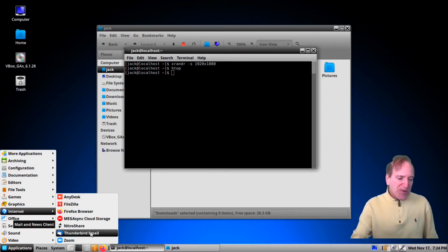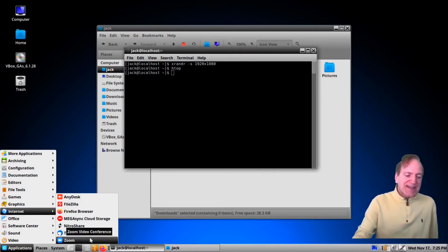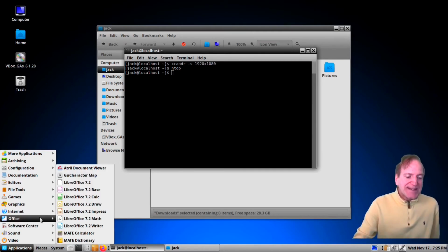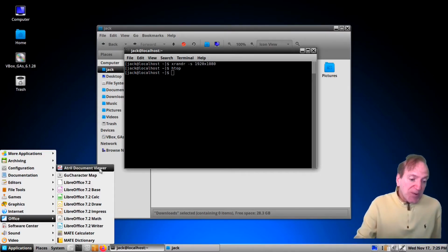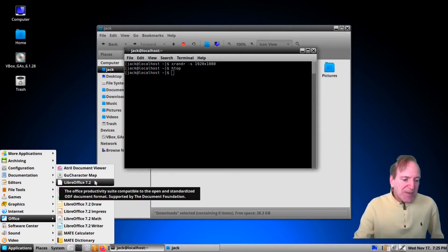And then Thunderbird email client. That's nice to see on there. And then a Zoom client. Very cool for video conferencing. Liking to see that there too. Then we have our Atrial document viewer, which is good for PDF files.